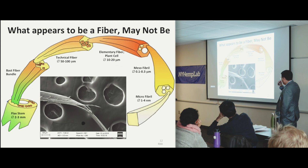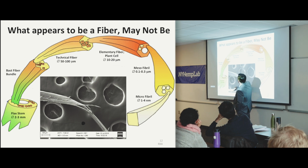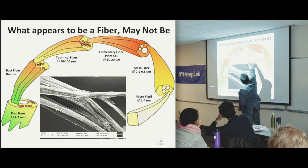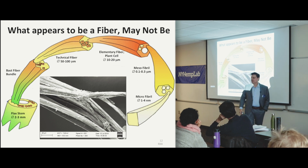So we're going to go down a little bit, and now you can start seeing more fibers. So we can start seeing what we call technical fibers. This is at about 100 millimeters. Okay? We're going to go down, and we start seeing kind of elementary fibers. And then here, these are starting to get to the mesofibers right in here, and the little fibrils that are making things up. All this stuff all over it, that's lignin.